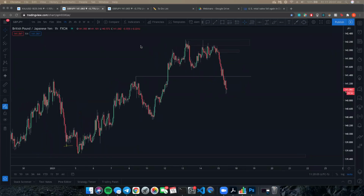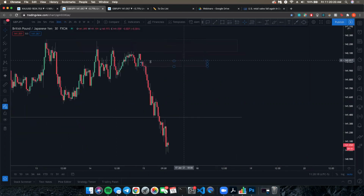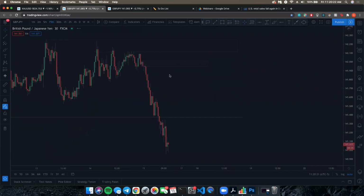This is Mindful Trader and it's January 15, 2021. We'll go over GJ and gold and we'll map out the move. So essentially yesterday I took sells at two of these levels.